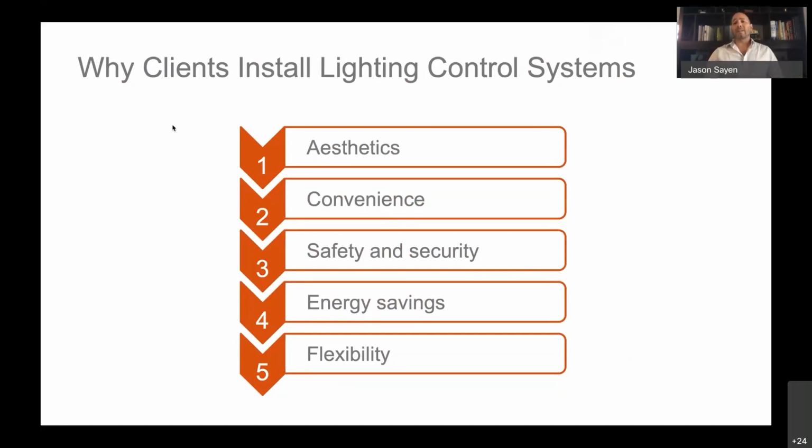And then lastly is flexibility. What's really great with these systems is after living there for a year or two, if you want to make changes, it's very easy to reprogram and make these types of changes to the system.